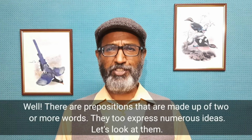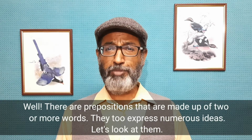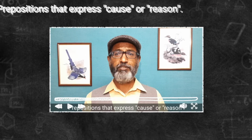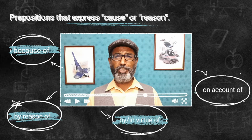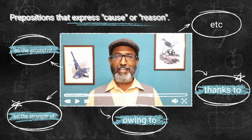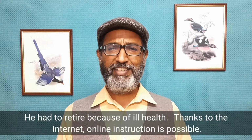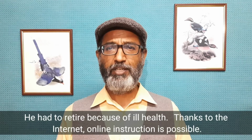Well, there are prepositions that are made up of two or more words. They too express numerous ideas. Let's look at them. Prepositions that express cause or reason: because of, by reason of, by or in virtue of, on account of, due to, on the ground of, on the strength of, owing to, thanks to. A few examples are worth looking at. He had to retire because of ill health. Thanks to the internet, online instruction is possible.